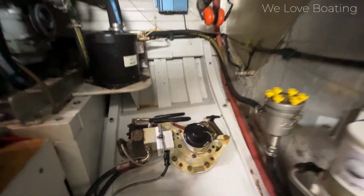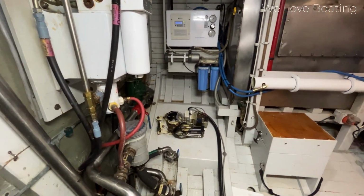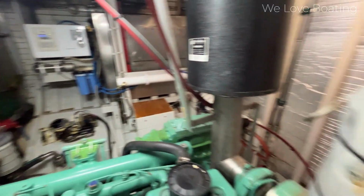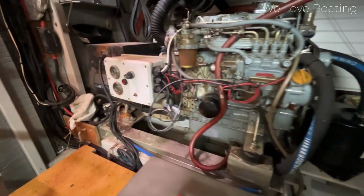That's going to give you ranges of well over 3,000 nautical miles, which took Andrew and his friends to places from Sydney to Fiji, Tahiti. He cruised the boat all up around New Zealand and Tonga. So some really long distance passages.